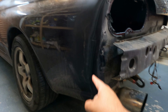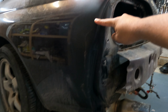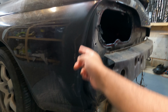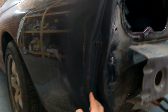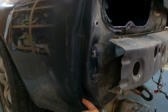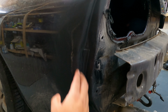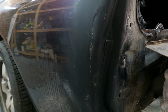So this section here is going to be the big one to deal with right now. As you guys can see, basically from about here to here, it's been pushed in. And it's the reason why the bumper's not sitting right and stuff. So I'm not going to go too crazy in terms of pulling the metal back out. I have a feeling to do this one properly, it's going to actually need to be cut out, because you've got this curvature going on as well. So for the time being, I'm going to build up some fiberglass and put that on, shape it up, and that would be that piece kind of dealt with for now.